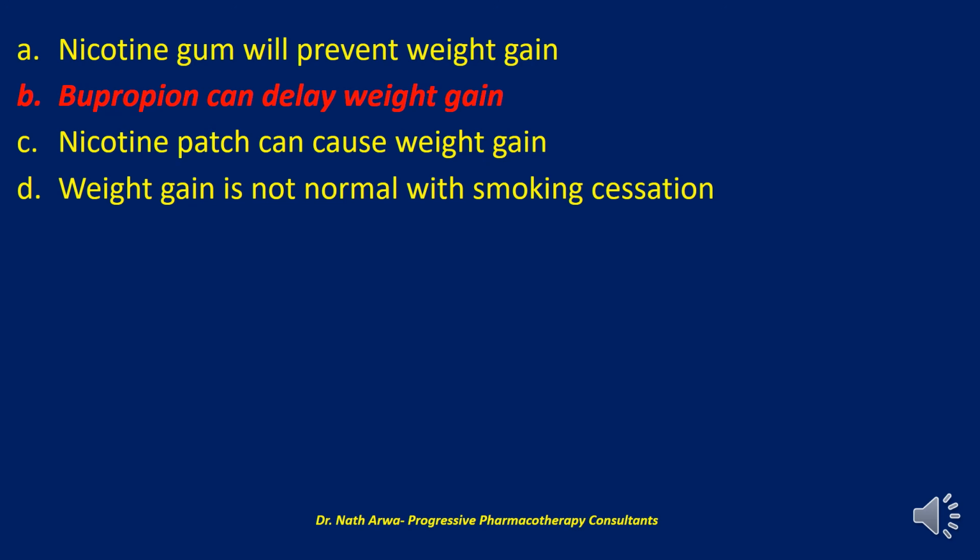Now, patients always have some weight gain with smoking cessation. Nicotine patches don't cause weight gain at all. And bupropion SR and 4 mg nicotine lozenges and gum can all delay weight gain, but not necessarily prevent it.